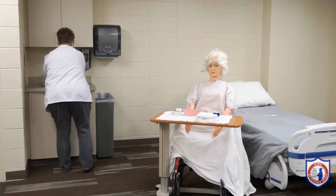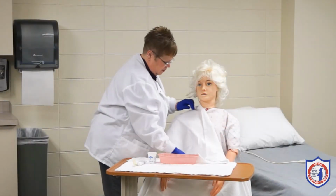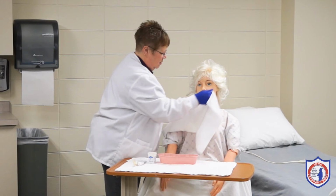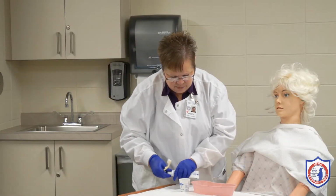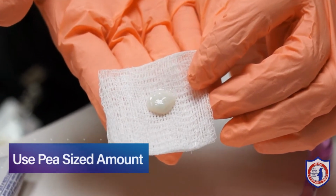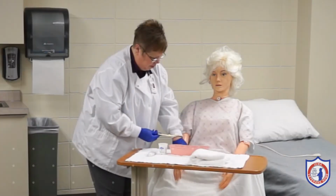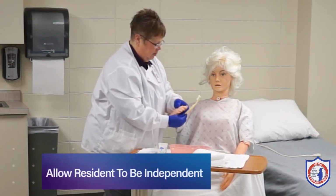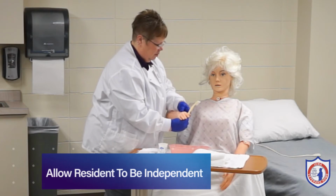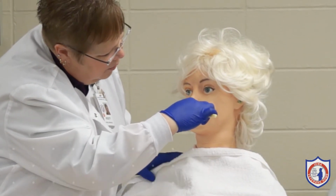After performing hand hygiene, put on your gloves. Place a towel across the resident's chest and wet the toothbrush, applying a small pea-sized amount of toothpaste on the toothbrush. Support the resident if they are able by allowing them to brush their teeth independently. Encourage them to use small circular motions with the toothbrush.